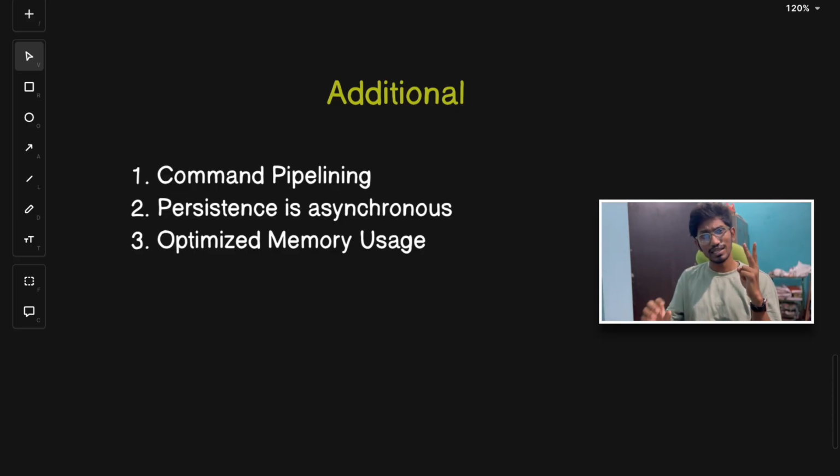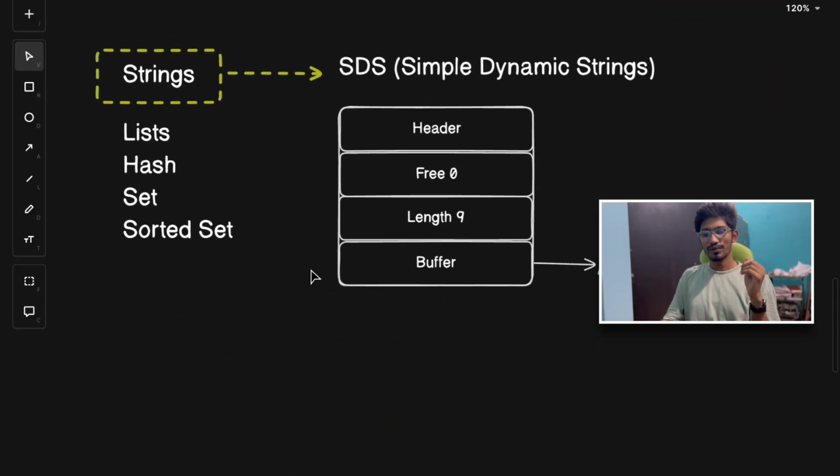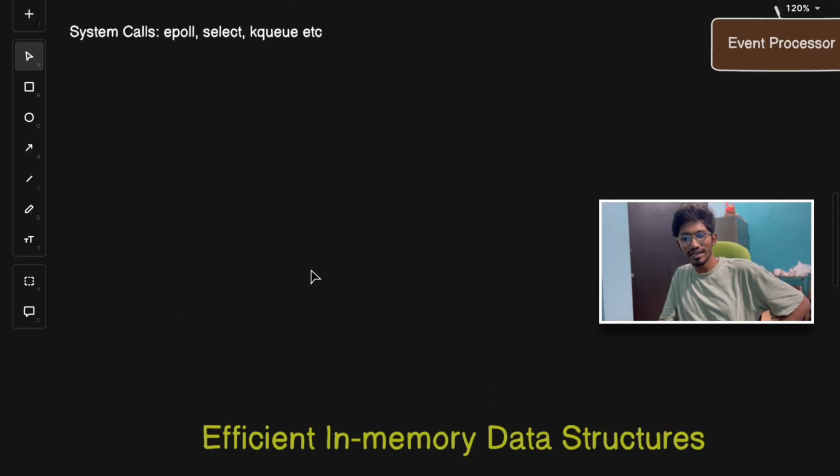To summarize, Redis is fast because it uses RAM first. Second, it runs on a single-threaded non-blocking event loop using IO multiplexing. Third, it uses high-performance internal data structures like SDS, zip list, skip list, int set, hash table. Together, these reasons allow Redis to deliver sub-millisecond latency and handle hundreds of thousands of requests per second, which makes it ideal for caching, real-time analytics, leaderboards, etc. So that's a wrap on the detailed breakdown of why Redis is so fast.